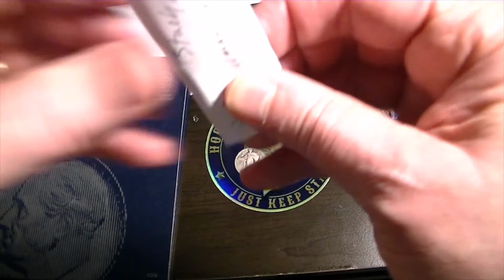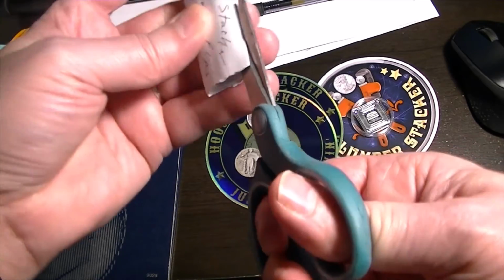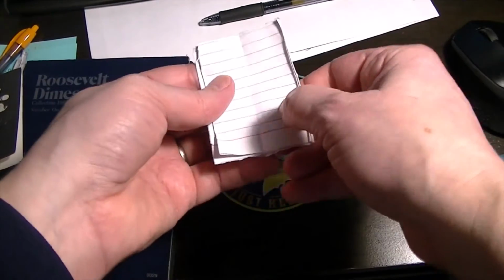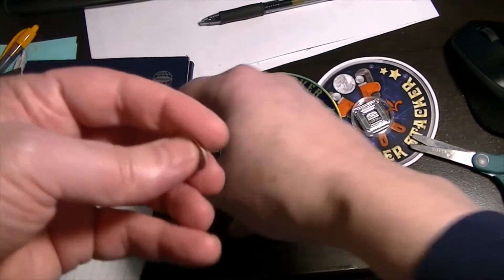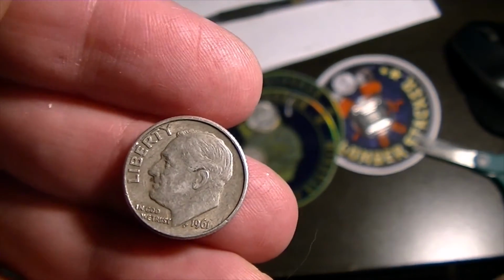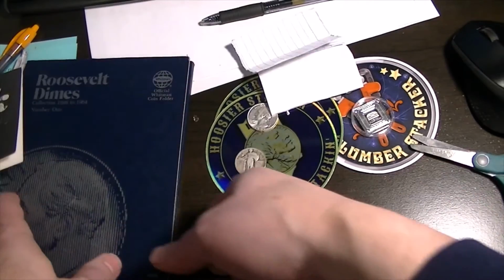Okay. There's supposed to be some more in here. I love the stacker flips. It's kind of what I've done with mine, put them in 3x5 cards, wrap them really good. And there's the dime. That is a 1961 out of Denver, and I'm pretty sure I have this dime already, but we'll just double check.